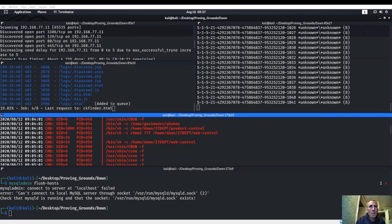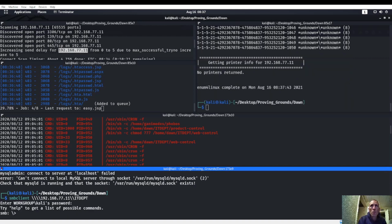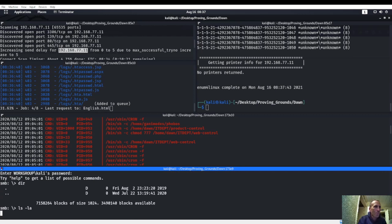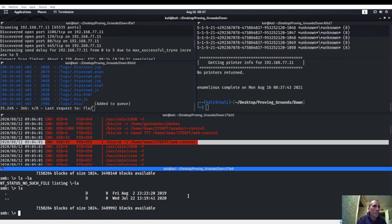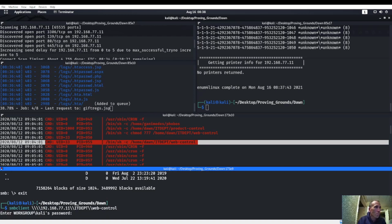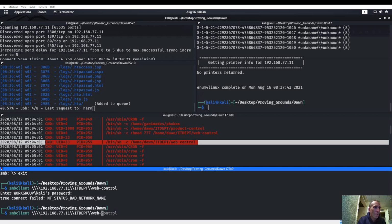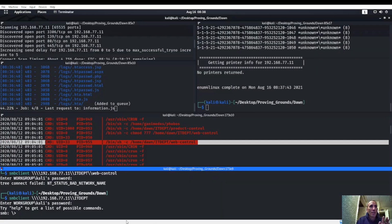So why don't I see that in SMB? If I go to SMB client, because we already saw this, right? Boom, boom, okay. We go ahead and roll in this IP address, right? And then we go ahead and we do IT DEPT, right? No password, okay? And there's nothing in here. But supposedly there is a web control. So can I do web control? Is that a thing? Okay, failed to connect. Can I connect web control into this guy? Or product control, can I connect him into this guy?